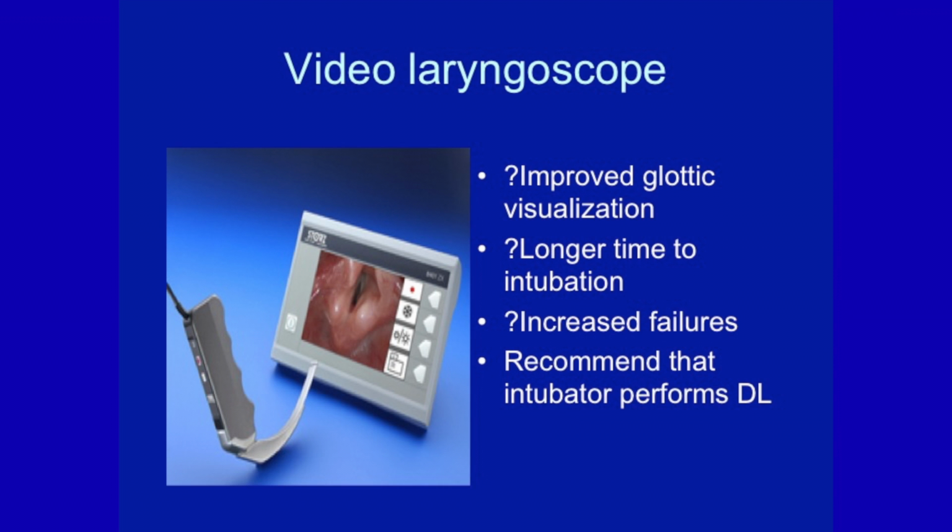All right, the video laryngoscope, what has that done for us? From a teacher perspective, it's been amazing. It has been really amazing to be able to see what you're seeing and not just trust. So we have improved glottic visualization. It probably takes longer to intubate with it, because the 3D skill of someone looking at a screen makes it harder to pass a tube, and you see that over and over. And there's some data that there may be increased initial intubation failures with it.